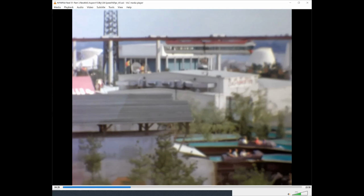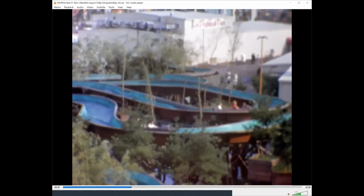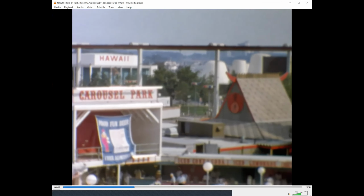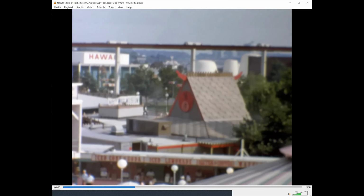Franksville, there was an attempt to have a hot dog chain. That building did get relocated, I think to Pennsylvania. So, one of the rare things that's still around is this part of the Texas pavilions down there, Carousel Park now.